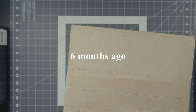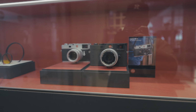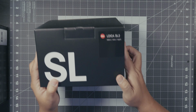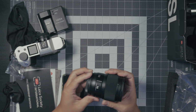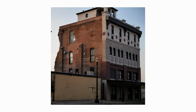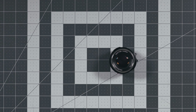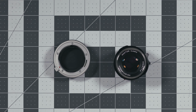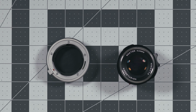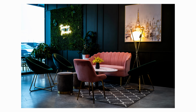So earlier this year, I really wanted the M system experience, but I was still afraid of the rangefinder. I went ahead and picked up a Leica SL2 in silver and black, and I used it with the Lumix 50mm f1.8. I loved the images it was producing, especially in black and white. And that's when I tried out this lens, the Voigtlander Nokton Classic 40mm f1.4, with the M to L adapter. I basically fell in love with the experience of manual focus.